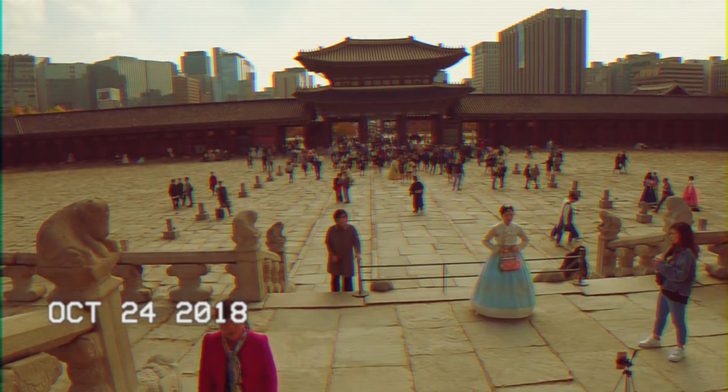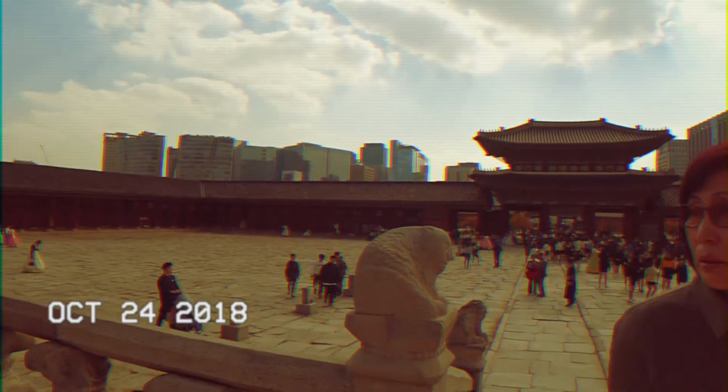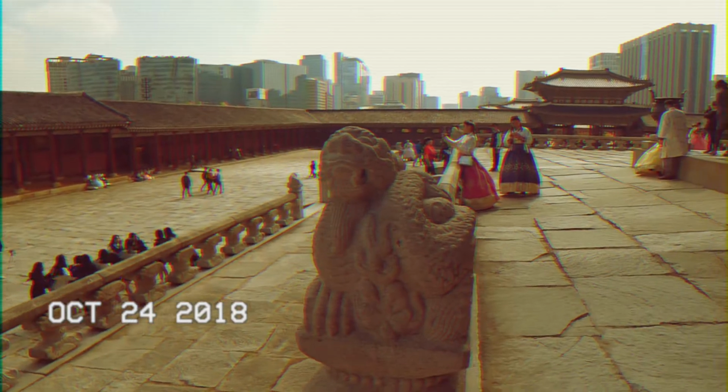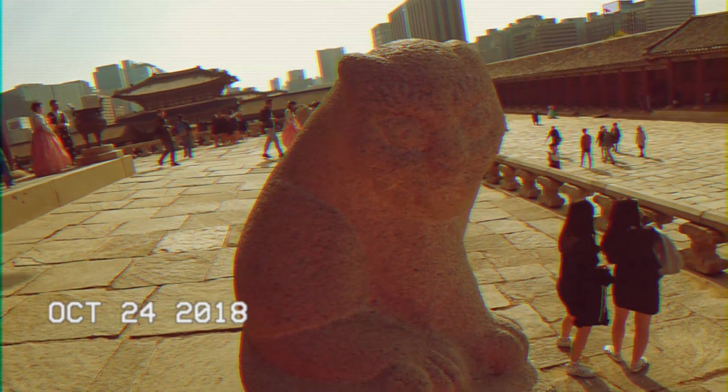The use of this room was similar to today's main conference hall. The king was given a daily report and held national ceremonies. And as we look around this building, we can find many statues according to Confucian geomancy order. Firstly, we found two statues of fantastic animals, a blue dragon and a white tiger. Our ancestors believed that the two of them are symbols of guardians and blessing of the Joseon dynasty.